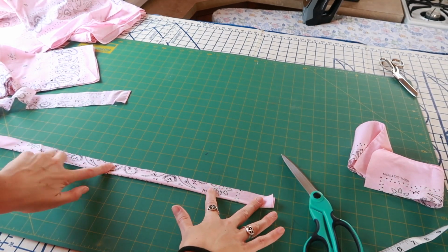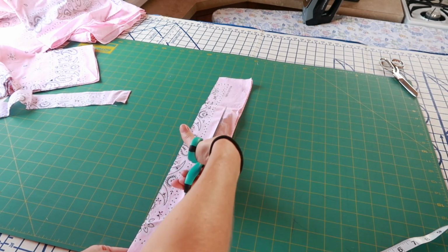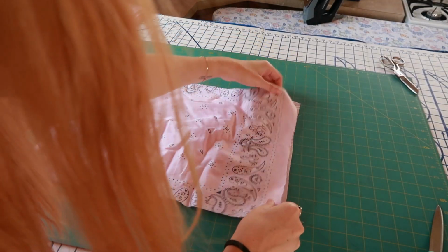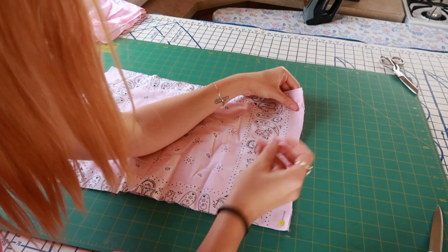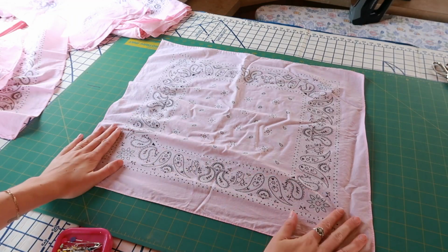I cut my straps about 1.5 inches wide so that once I sew them together, they're going to be about 1/2 inch. You can adjust that for your preference. After our straps are cut out, we are now going to start constructing our bodice. We're going to open those folded rectangles up so that they are a wider, fatter rectangle, and then we're just going to pin them right sides together and sew down one of the sides.